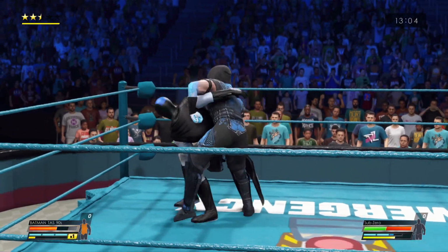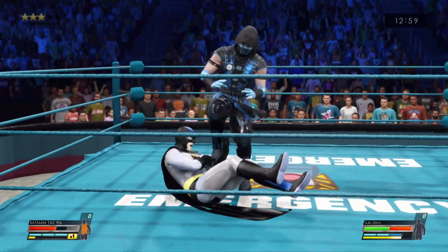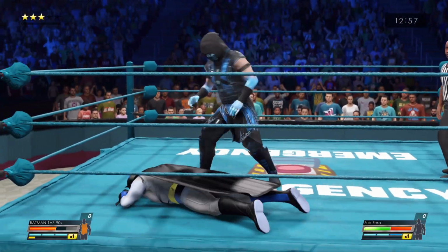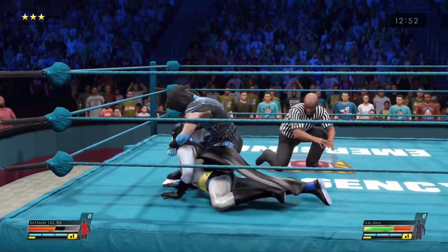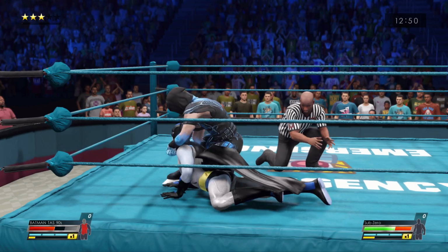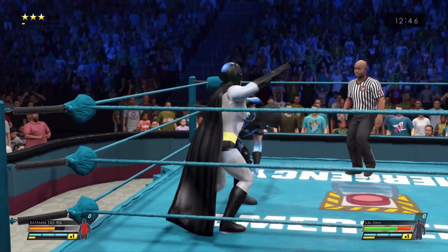One handle applied. Up and... Oh, wow. Face first. Oh, no. Now possibly set it up for a submission maneuver. The submission is in. He could be up the fall. Single leg camel clutch and a great counter.